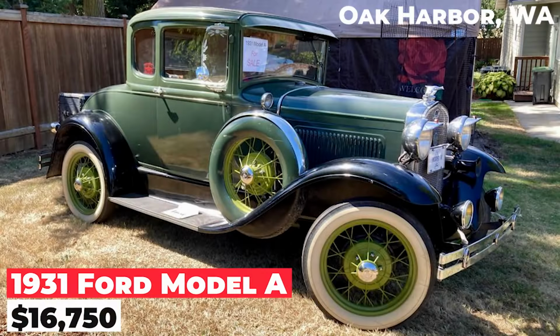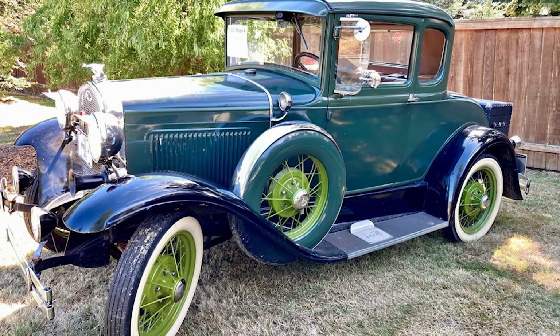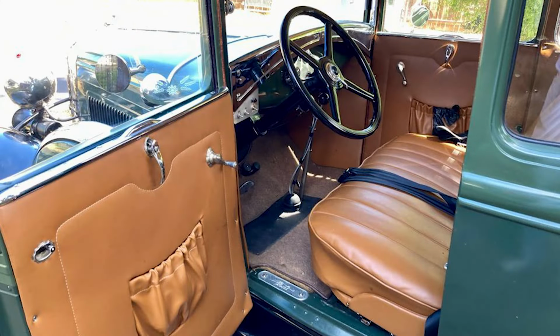The 1931 Ford Model A, priced at $16,750, has been meticulously maintained with an engine rebuild in 2019 and other key updates like a shock braking kit and turn signals installed in 2017. Featuring a steel body in great condition and well-preserved paint, this Model A remains a strong runner with all maintenance records available.